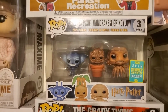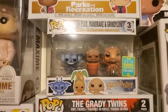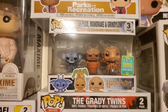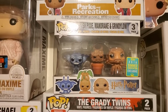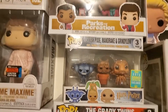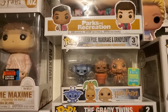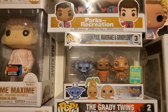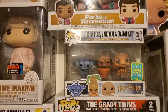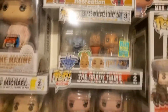This is the Cornish Pixie Mandrake one. This one was really expensive. I ended up buying this on Mercari, and it was said that it was in perfect condition, but the reason I have some Funko Pops on top of that one is because it came pretty busted, so the top is really destroyed. I ended up getting my money back for it, and I still liked how it looks here, so I kept it to keep it in shape there.